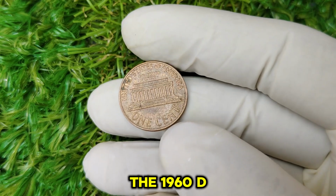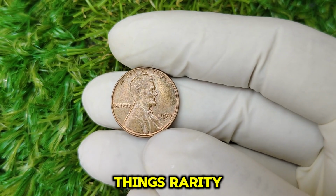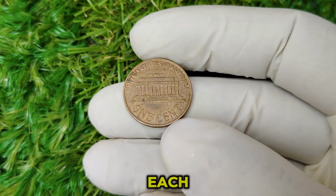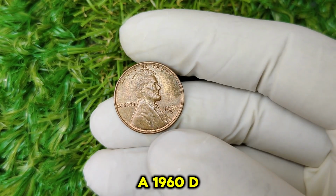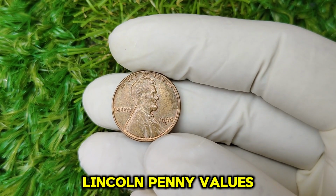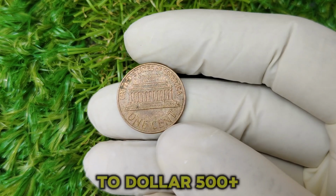How much is the 1960 D penny worth today? Alright, let's talk numbers. You're probably wondering, what's this penny actually worth? Well, that depends on three main things: rarity, condition, and demand. Here's the breakdown. Most circulated 1960 D pennies, meaning they've been used in everyday transactions, are worth just a few cents each. But the uncirculated small date variety? Those can bring in some big bucks. A 1960 D small date penny in mint state, graded MS65 or higher, can fetch between $20 to $50, depending on the condition. 1960 D Lincoln penny values: circulated, average 1 to 5 cents. Uncirculated small date, $20 to $50. MS65 and up, proof and high grades, up to $500 plus.